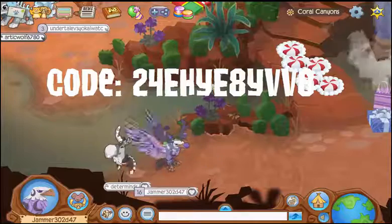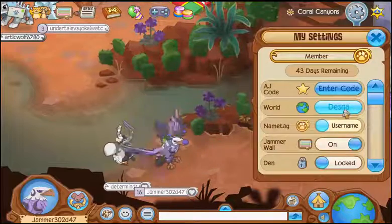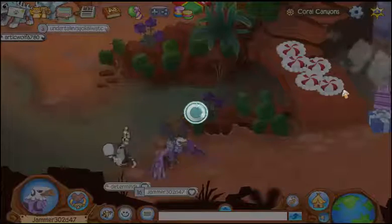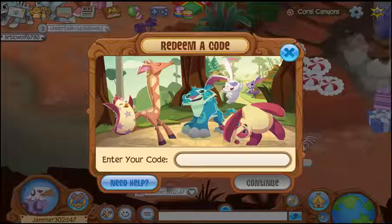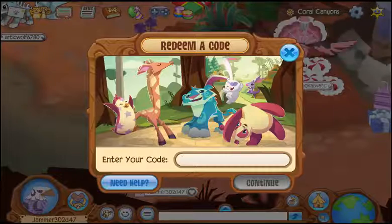Use it wisely. And now it's time to redeem the other codes. Oh, what am I gonna do? This is so many. So I'm just going to redeem the other codes now. So scratch and redeem. Okay, oh my gosh, I'm going to have to clean this up. So much plastic, paper, everything.